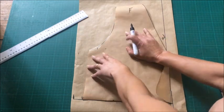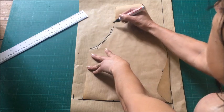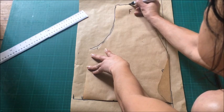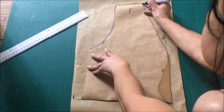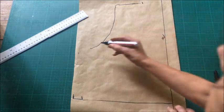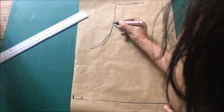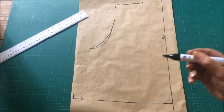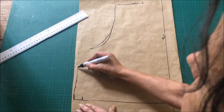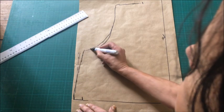Then the armhole will be the same, only I will just make it a little bit wider because that fits a little bit nicer. So I draw this the same as the front. I mark where the shoulder stops. Then I take this off and I make it here a little bit wider so you have more movement. In this pattern it doesn't really matter because you have just cap sleeves. This is not really sleeves, so you won't feel that tied up, but you can just make it how you want. So I do it like this.